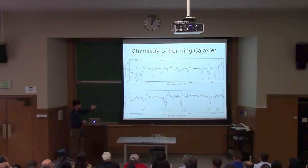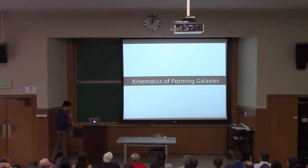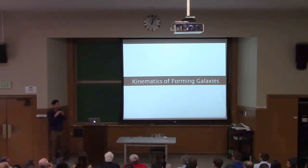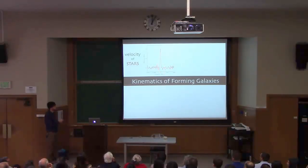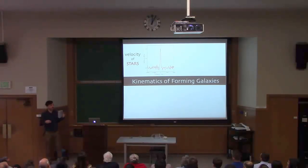And then we can also use these spectra to look at the motion of gas. So as I told you, when material is blown or moved, it has a velocity towards you or away from you, and it changes the wavelength of its emission a little bit because of that Doppler-like effect. And so when we measure an emission line like this, the width of that emission line tells us about the breadth of the distribution of velocities. It tells us about the velocities of the atoms that are causing that emission.